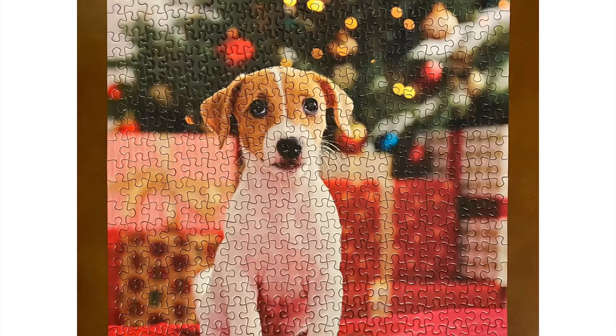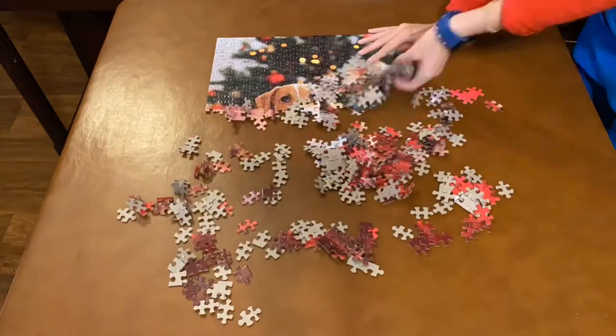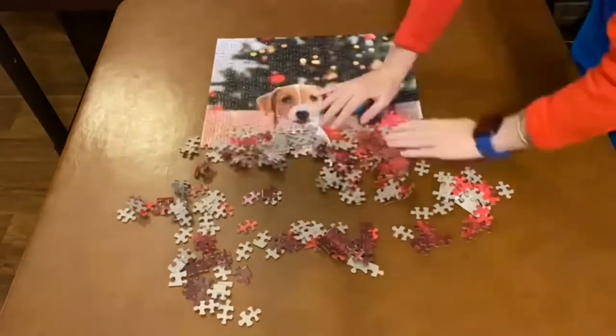So what did we think about this puzzle? As the title says, it is absolutely Pawsome Festive. It is so cute, but I do have to say the image was quite boring. It definitely could have been more enjoyable to do. I didn't really like how the background was blurred out. I think that if it would have been an actual background, then it would have been more enjoyable. But I just felt like I was doing a photo of a puzzle and not really a painted or a cartoonized puzzle. So I definitely think they failed in that category.